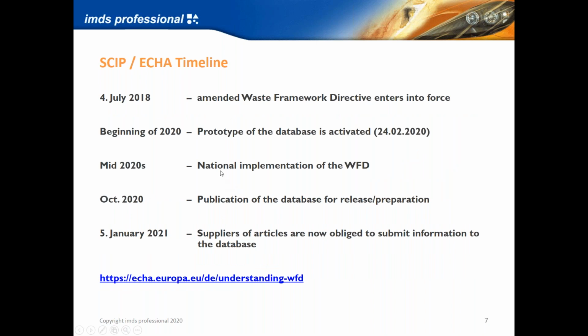So, this is a timeline of the SCIP database from the European Chemical Agency. In July 2018, we have the new Waste Framework Directive, and at the end of February this year, the new prototype of the database was activated. So every company can register in this database and can test it, but it is not really a released database, it is only a prototype.